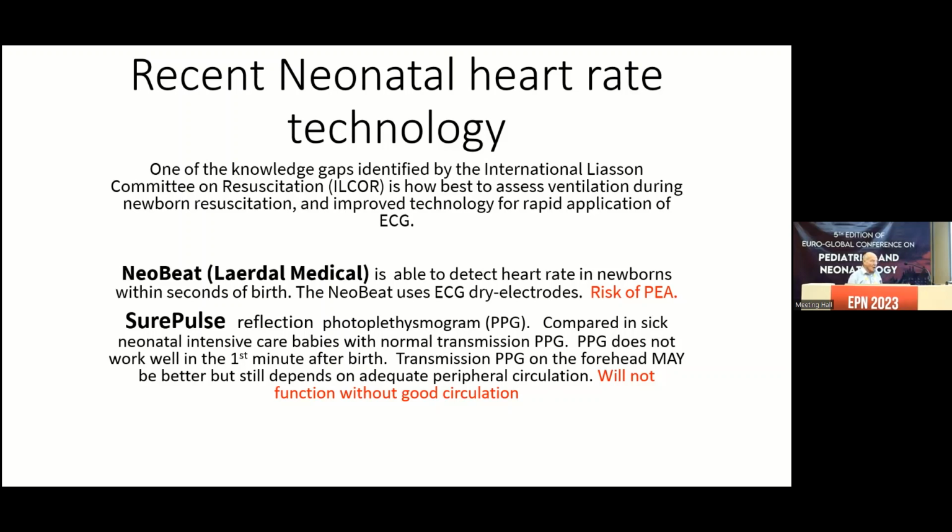It's been shown to work quite well, but not necessarily in very asphyxiated babies. And if there isn't good circulation in the baby's hands or peripheral parts of the baby, will it be that much better in the baby's forehead? It might be a bit better, but of course in a really collapsed baby it almost certainly won't be, and you won't get the heart rate until you've already got some improved circulation.